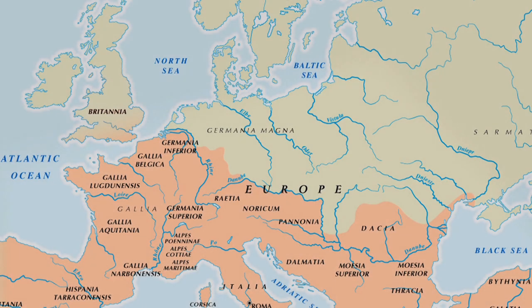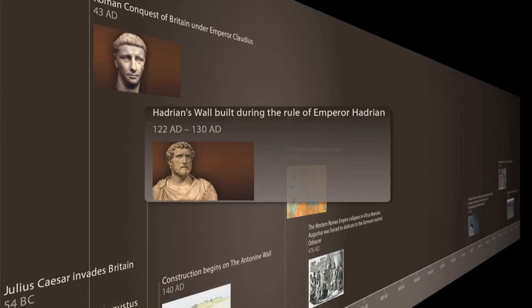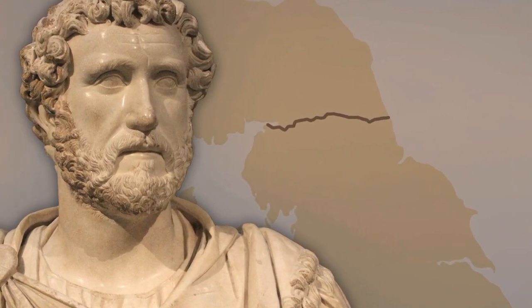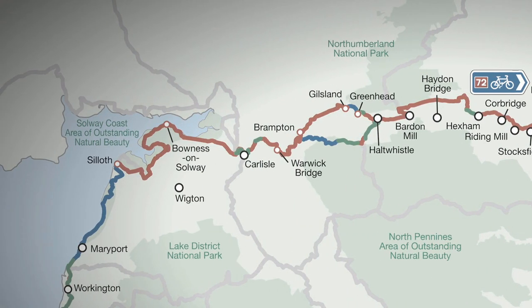The Roman conquest of Britain was a gradual process, beginning effectively in AD 43 under Emperor Claudius. Hadrian's Wall, built during the years 122 to 130 during the rule of Emperor Hadrian, is 83 miles to the south and was the northern frontier of the Roman Empire. Hadrian's Wall stretched 73 miles from Wallsend on Tyne in the east to Bowness, and that's Bowness in Cumbria, Bowness with a W, on the Solway Firth in the west.